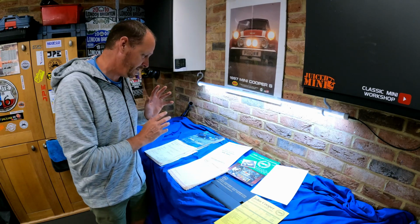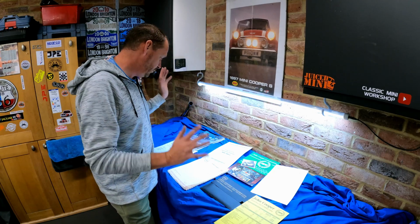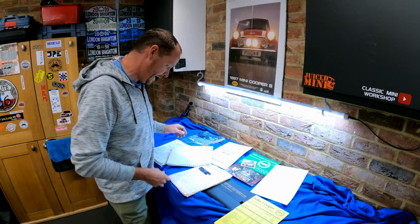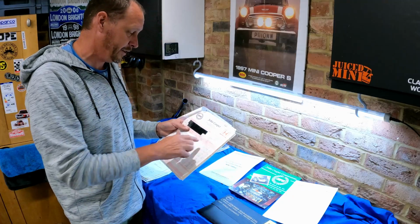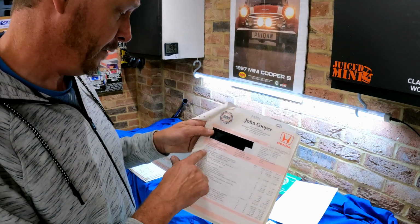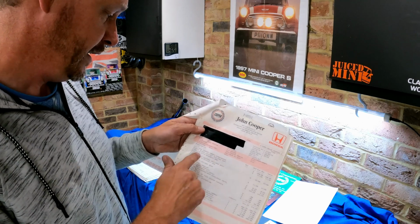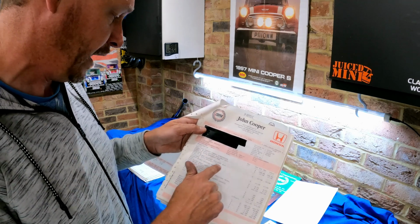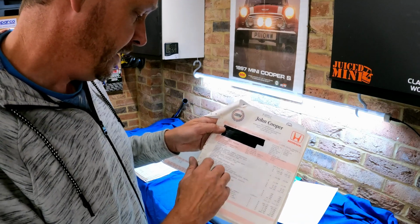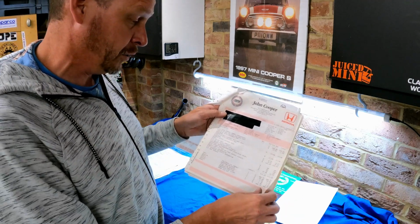So there is an absolute stack of paperwork that came with this car, receipts from years and years and years. But the really important one is this one here. I've covered up the name and address of the previous owner just to protect them. But we've got there, fit John Cooper 1000cc conversion. We've got the Cooper black leather recliner seats. We've got the full alloy door furniture, all the wooden handles, walnut dashboard, all fitted by John Cooper Garages.